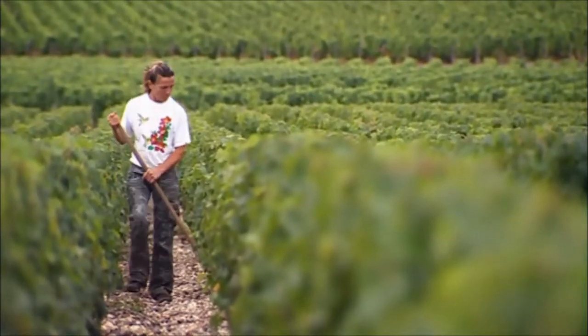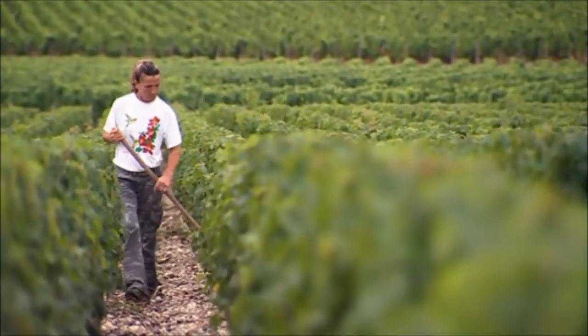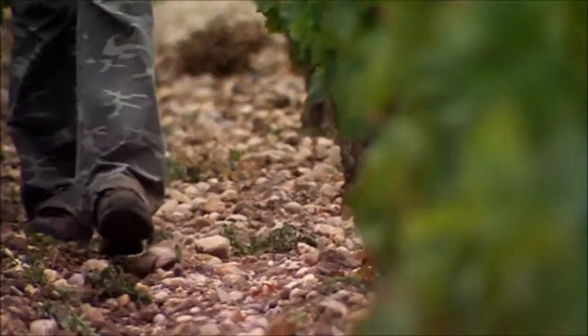At the end of July, Veronique is having one final tilling of the terroir before the vineyard workers break for the summer.